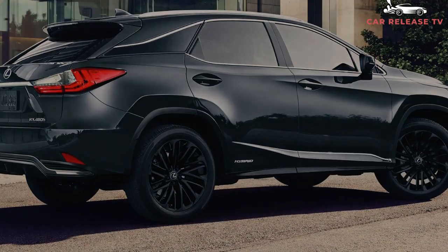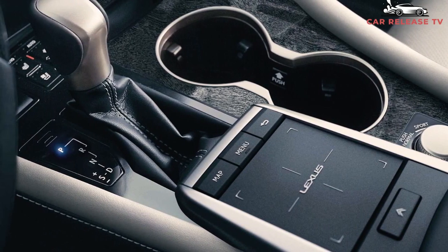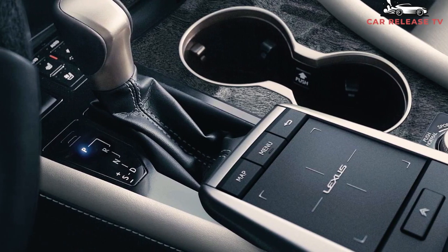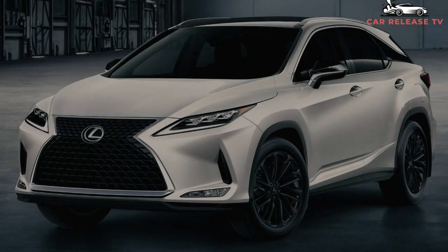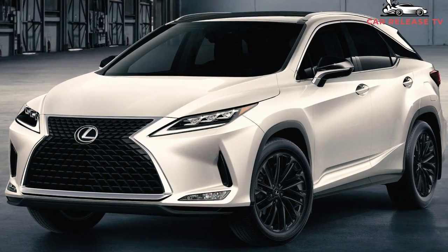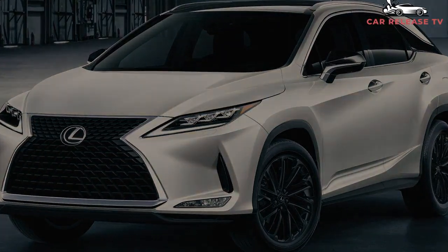The Black Line kit includes 20-inch black wheels and lug nuts, a black lower front bumper, black mirrors, and a black Lexus spindle grille. The trim's touches are subtler at the rear, with Lexus swapping out the nameplate badge for a black one. The 2022 Lexus RX Black Line will be available in Eminent White Pearl and Caviar.